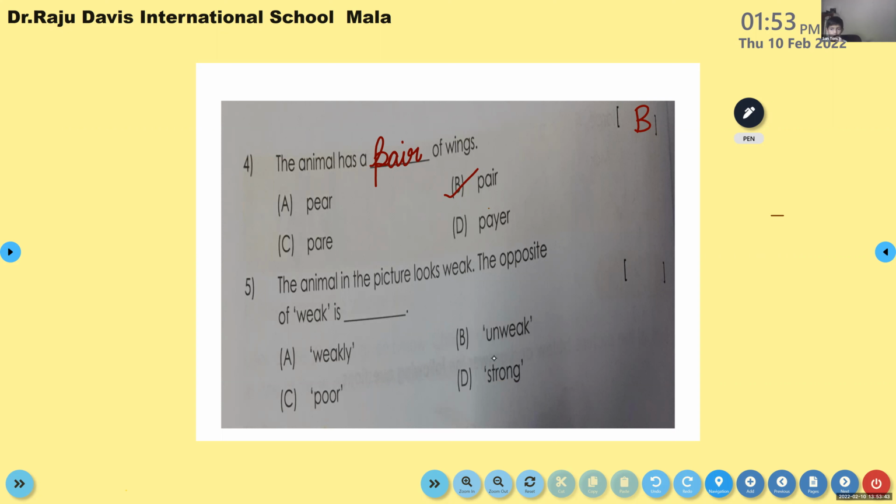Now, first you have to tell me the meaning of this word, W-E-A-K. Do you know its meaning? No. Okay, Santom. When we are having fever or we are not keeping well, how do we feel? So bad, right? We feel as if we don't have any energy inside us, right? Yes, that situation is called weak. We feel weak, having no energy.